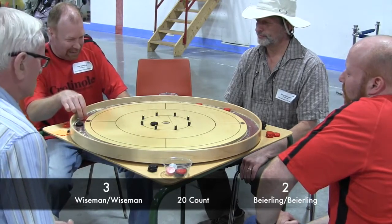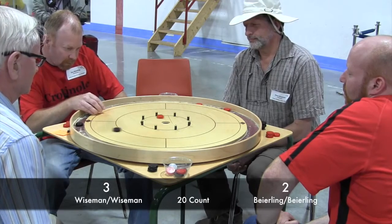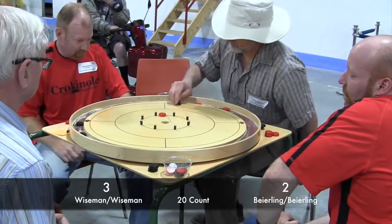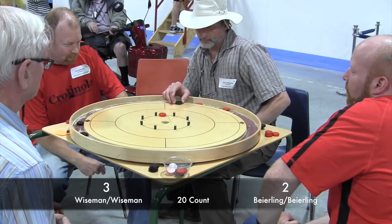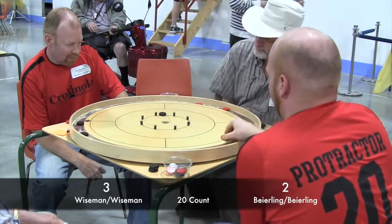Lloyd leaves that short, and Ray grimaces there. That's in a bit of a tricky spot. Let's see what he goes for. I think he went for a slider there. It just, the black disc came off a peg and caught his red one. So Steve Wiseman pull it back and play to the outside here. He's left that in amongst the pegs here.